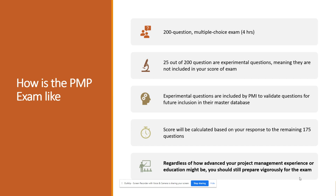Another thing I want to remind you is, however advanced your project management experience or education might be, you should still prepare vigorously for this exam. It is not like other exams where you can just read the book and the questions will be mostly from the books. It's not like that. It's mostly situational questions, and only if you read the concepts deeply and understand them can you answer the questions in the exam. So you have to prepare vigorously for this exam.